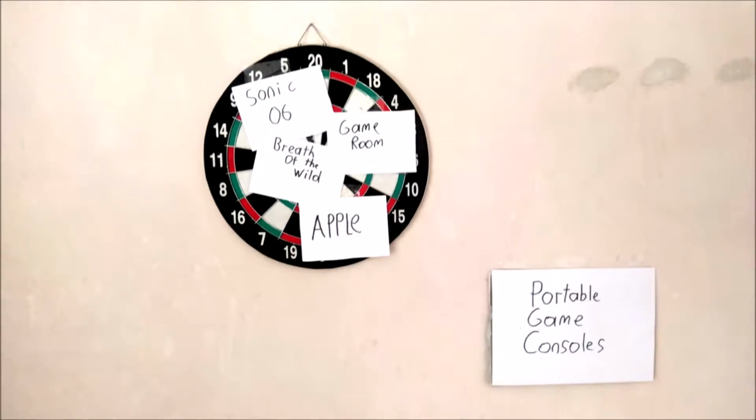Don't mind me, just checking out my latest invention, the Idea Board. Let's see what my dart lands on. I was specifically hoping I wouldn't hit that one.